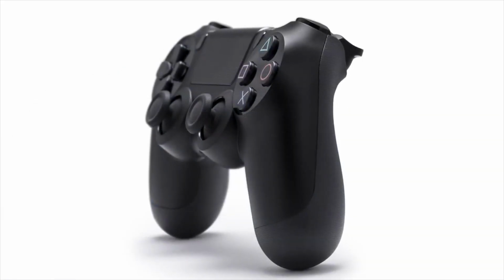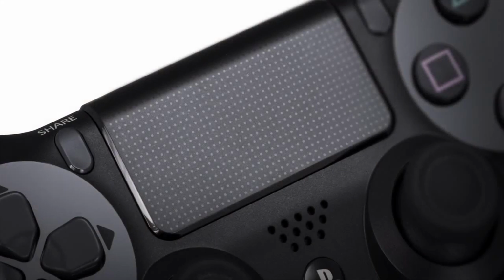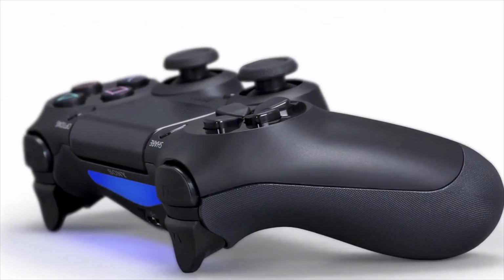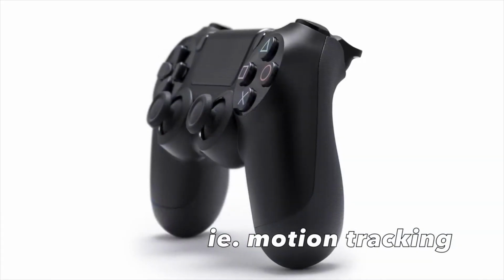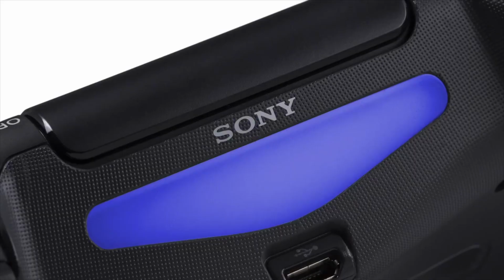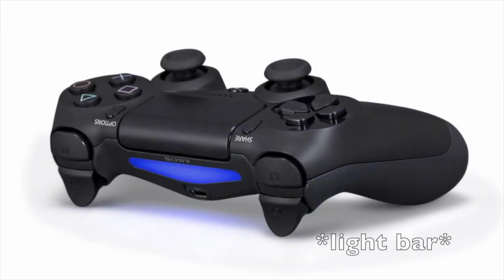However, there are two parts of this controller that I hope Sony scraps for the DualShock 5. One being the touchpad, because it's hardly ever used by developers in their games. The second thing is something I doubt Sony will scrap because of its importance to connecting with virtual reality. That being said, the light bar needs to go. It can be a distraction at times. Also, the DualShock 4's battery life does not last as long as the DualShock 3, and that light bar is the culprit behind this reduction.